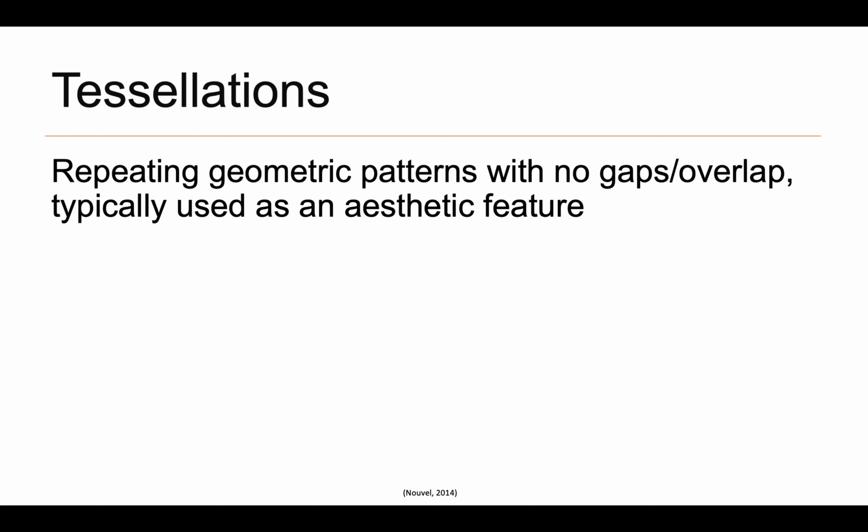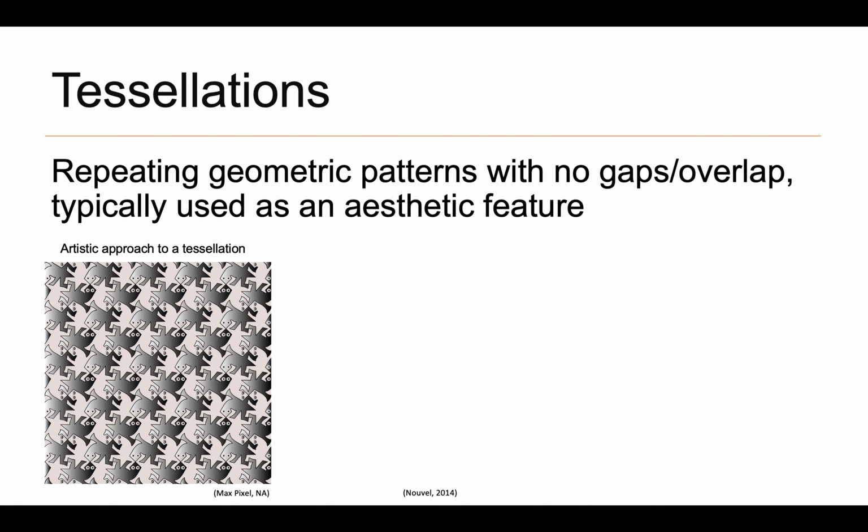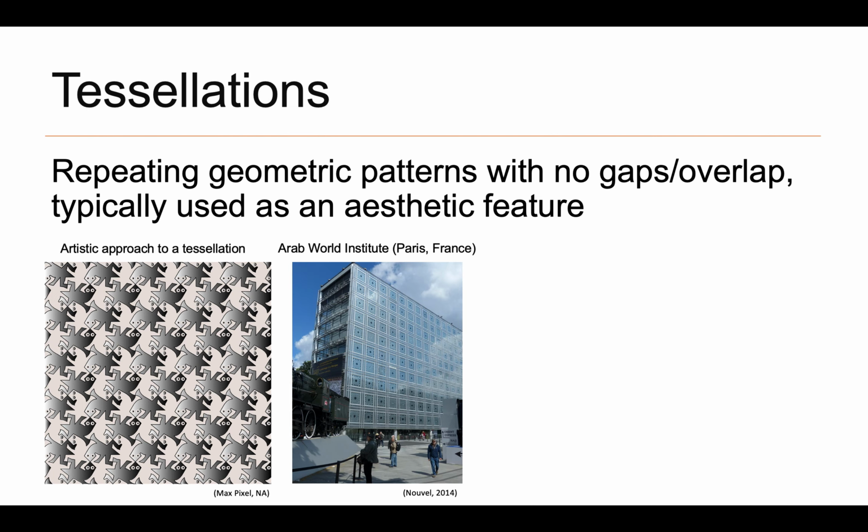So, like I said, I would explain what TeSA is. Let's give you a little context. Tessellations, if you're an architect, I'm sure you're already very familiar with this, but just to refresh your memory, tessellations are repeating geometric patterns that have no gaps or overlap if you're using the strict definition. And typically in architecture, they're used as an aesthetic feature. This would be an example of a geometric tessellation on paper, no gaps, no overlap, the strict definition.